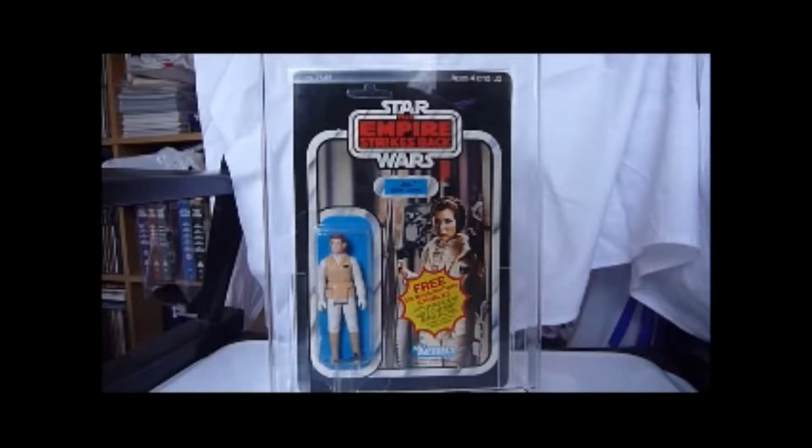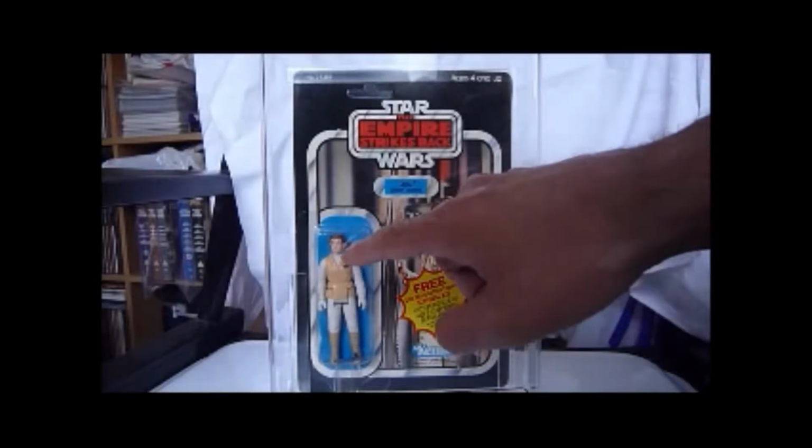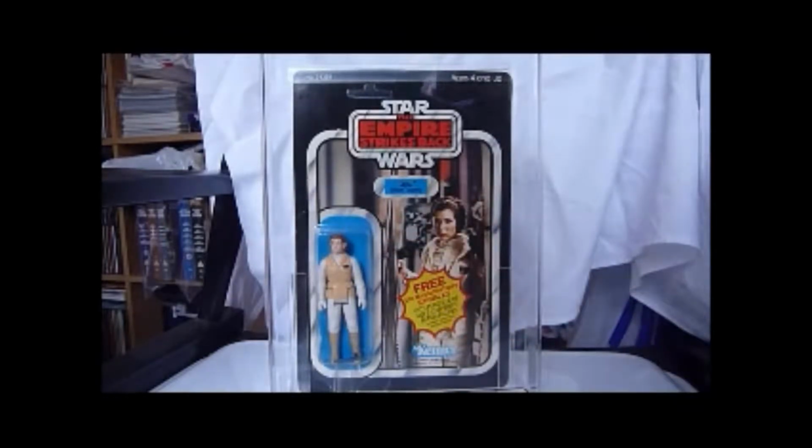The figure has reddish light brown hair, which is what the early Leia Hoths have. The badge has no indentation, so you see the little black badge on her just there. That's cool. I've got a frog in my throat. That has no indentation.